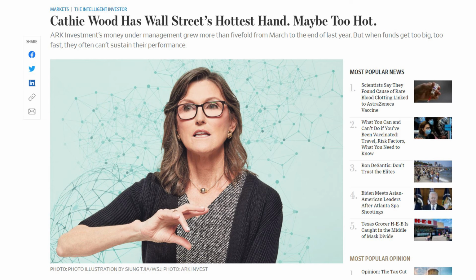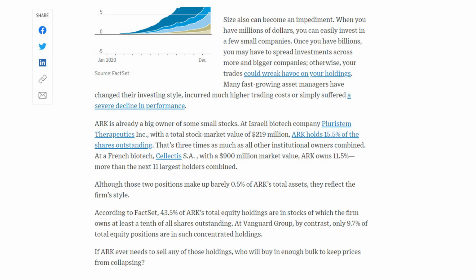This article from the Wall Street Journal was published in February 2021. The writer was pointing out that when funds get too big too fast, they often can't sustain their performance. He mentioned that ARK is already a big owner of some small stocks. According to FactSet, 43.5% of ARK's total equity holdings are in stocks of which the firm owns at least a tenth of all shares outstanding. The question is, if ARK ever needs to sell any of those holdings, who will buy in enough bulk to keep prices from collapsing?